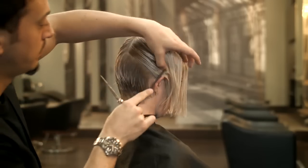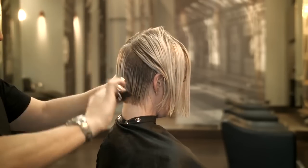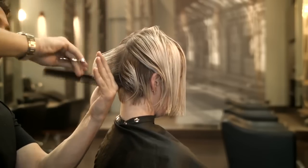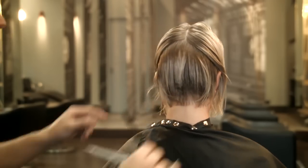Right, next section, just going to work in a half inch or 1.5 centimeter section, and we're just going to continue all the way up to the crown, working that out at 45 degrees. Spin you guys around so you can see.